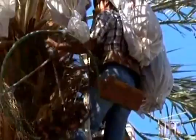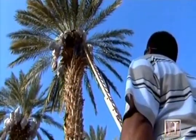Some of the other items that are very dangerous are the spines, the palm fronds themselves that can pierce your hand or an eye or an arm or a leg or foot. And they're located throughout the crown of that tree. So there's a lot of different dangers that they have to work with.